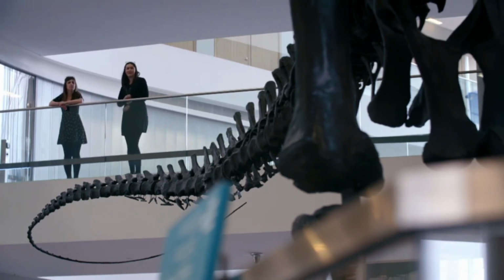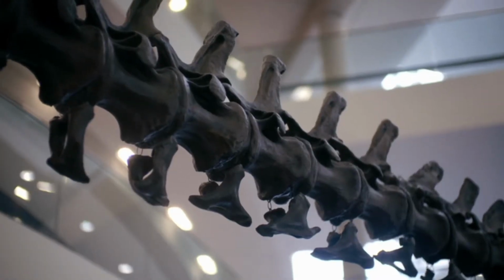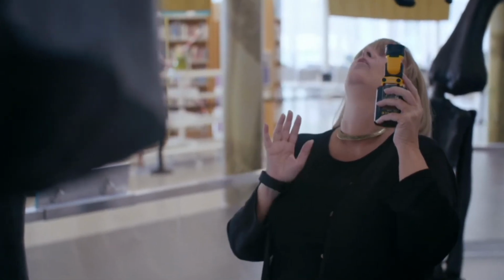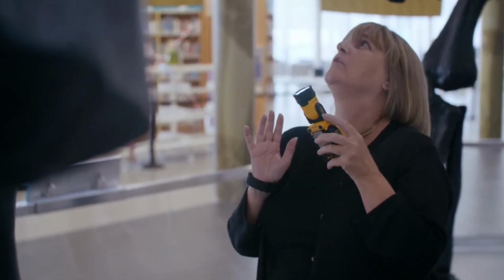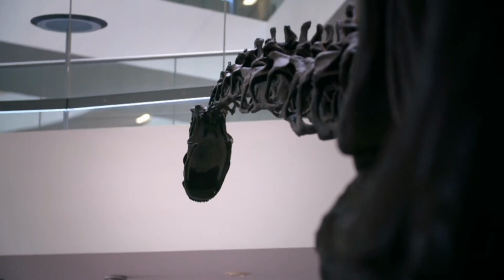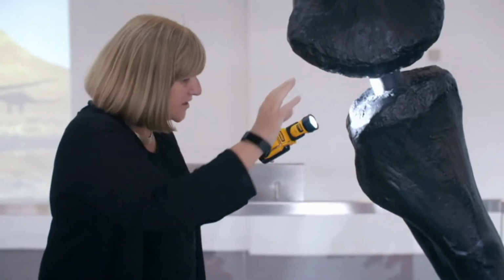Lots of people think that this is a real skeleton, but the original is actually in America. And this was the first copy that was ever made and then was gifted to London at the request of King Edward VII. And at the time, it was the biggest, most complete dinosaur to go on display anywhere in the world. So it caused an absolute media sensation. Everyone was absolutely amazed at this colossal stranger, as it was called. Everything's as it should be, which is what we want.